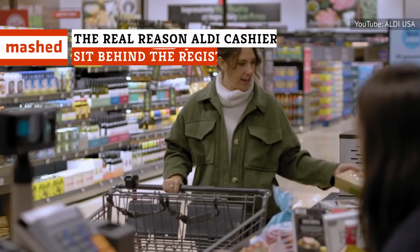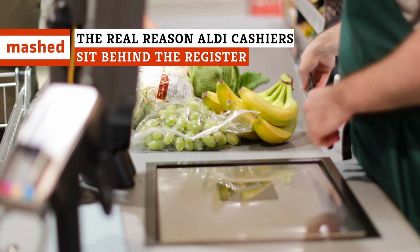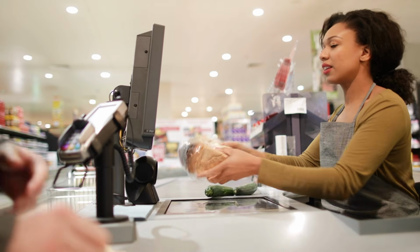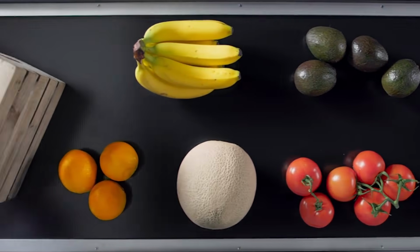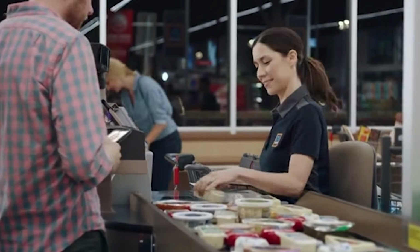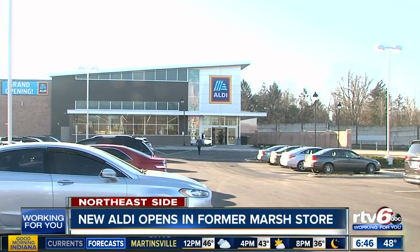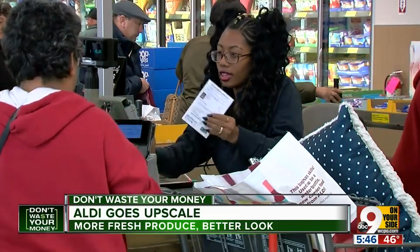Aldi's cashiers look pretty cozy sitting at those chairs behind the register, but there's a more practical reason why the store lets their cashiers sit down, and it has nothing to do with comfort. When you approach the checkout line at Aldi, you might be surprised to see the cashier sitting on a stool behind the register. This is not an attempt at taking a break while on the clock. Instead, it's a policy Aldi's management put in place. Employees are told to sit down while ringing you up.